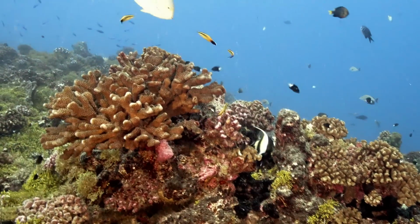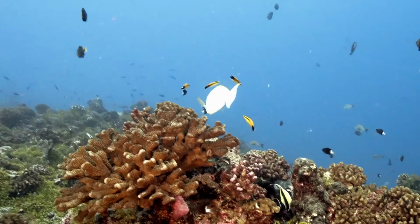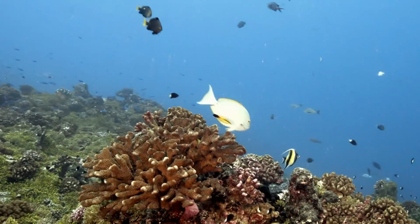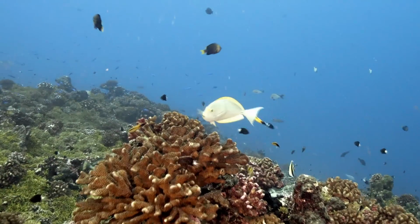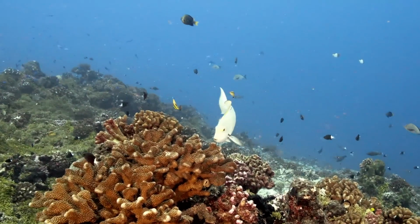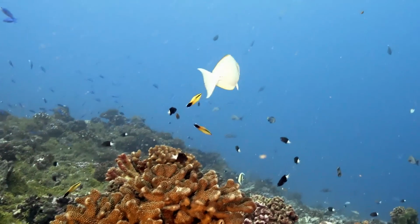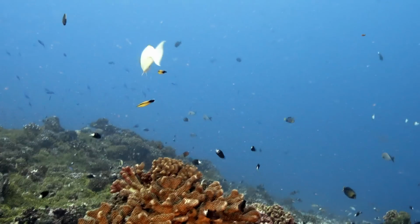In the wild, Tomini tangs rely on cleaning stations staffed by cleaner wrasse and other fish to help remove parasites and dead tissue. These cleaning stations are crucial for maintaining the health of the reef fish community. The fish will often wait in line for their turn to be cleaned. The cleaner fish provide a valuable service by removing parasites, dead scales, and other debris, helping to keep the tangs healthy and parasite-free. Prevention is always better than treatment when it comes to fish diseases, and maintaining excellent water quality is the first line of defense against most health problems.